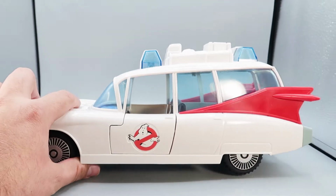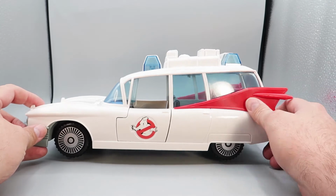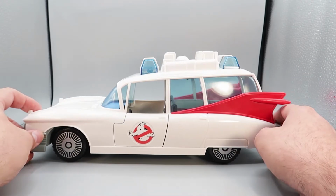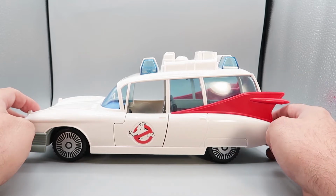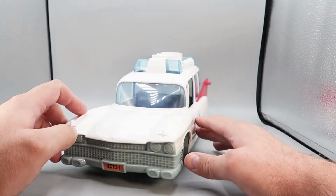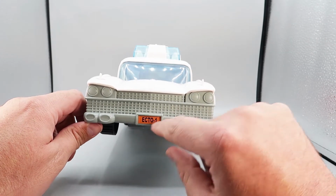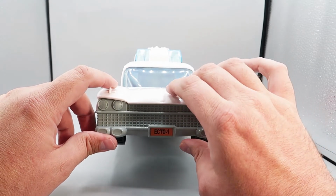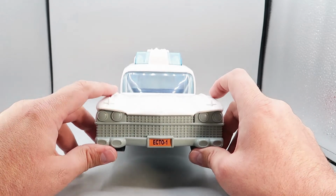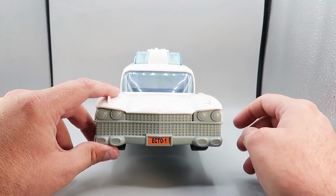It's a Ghostbusters sticker and no ghost symbol, so you know what that is. And you got your nice red for the fins here. Blue translucent plastic here for the windshields. Coming to the front, you have molded detail for your bumper. You have a nice license plate, Ecto-1. A couple molded details here for the detail on the hood. And from here to here, you're looking at about 5.5 inches wide.